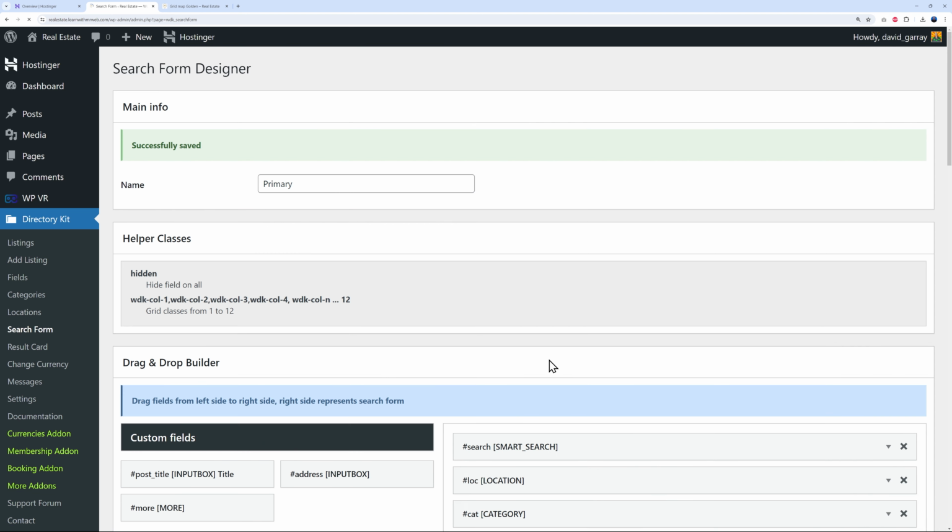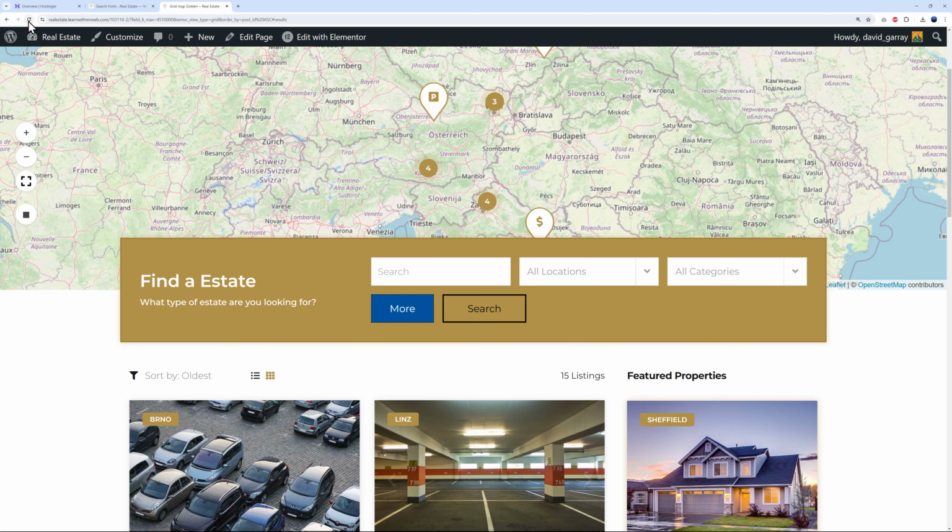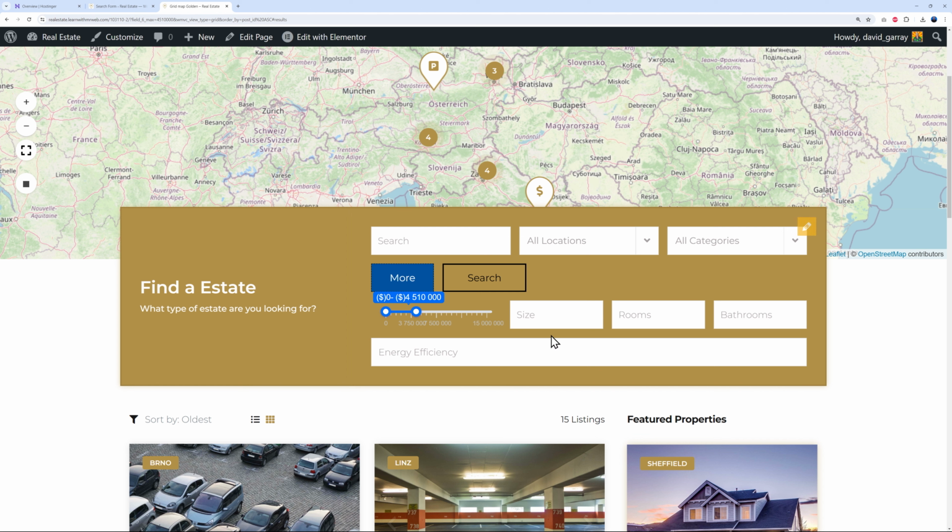Scroll down the page, save your changes. Let's go back here and refresh, and let's put this to the test. So click on more, and as you can see now we have size, rooms, bathrooms, and energy efficiency. So this is basically how you can customize your search feature. Very easy, very neat, and very nice actually.